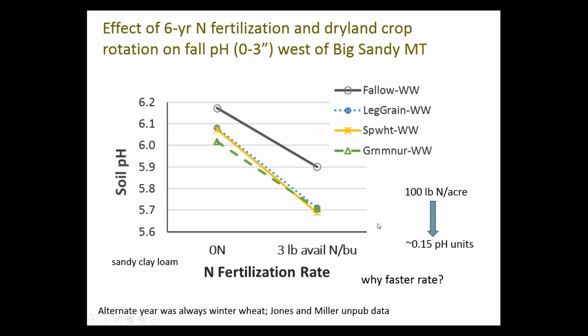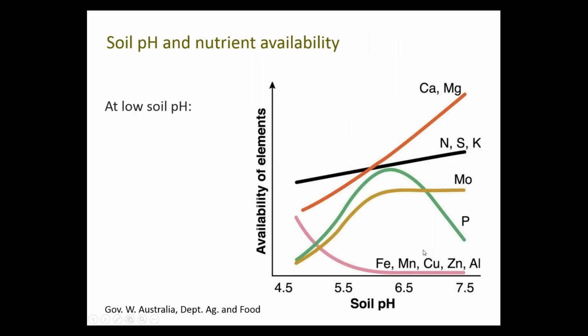Well, I think it primarily has to do with that term called buffering capacity. This is a fairly coarse soil, a sandy clay loam. That's about 50% sand. The previous study was conducted on a silt loam with higher organic matter than at this site, which was a very low organic matter site, somewhere around 1.1% organic matter. So the same amount of nitrogen dropped the pH faster because the soil was less buffered.